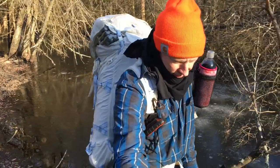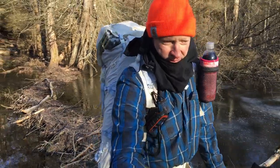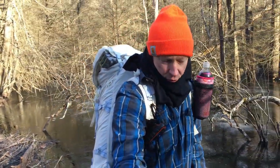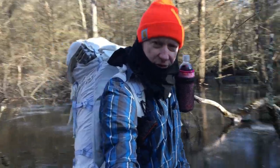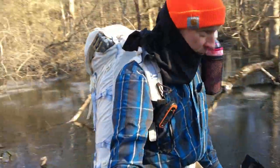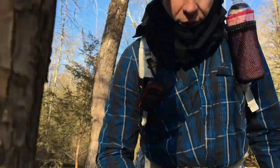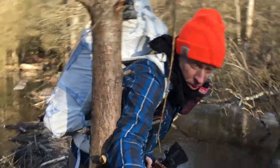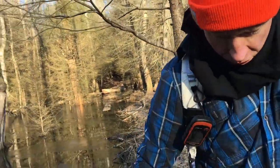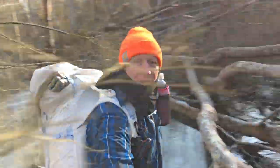Ooh, duck house. Now, this is a little squirrely. But I think I can make it. Good news is most of this is frozen. Sorta. Oh, it looks wet up there. Can I go this way? All right, I gotta put this away to go do that.